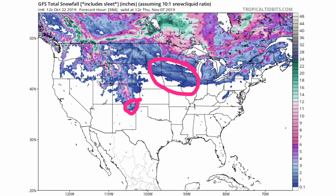So really, the European model, I don't know if we can really trust it for this winter, if it's going to keep on doing this, because the models have been quite inconsistent. So we're going to kind of have to see what actually happens to test the reliability of the European model as we go into the winter months.